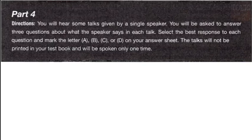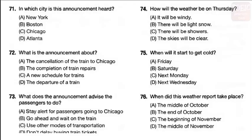Part 4. Directions. You will hear some talks given by a single speaker. You will be asked to answer 3 questions about what the speaker says in each talk. Select the best response to each question and mark the letter A, B, C, or D on your answer sheet. The talks will not be printed in your test book and will be spoken only 1 time. Questions 71 through 73 refer to the following public announcement.